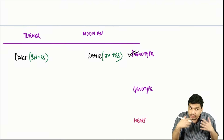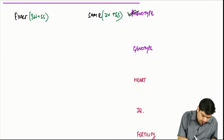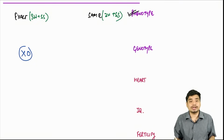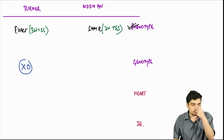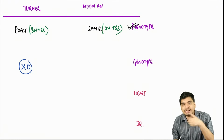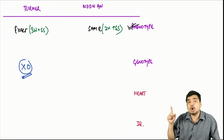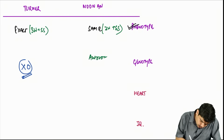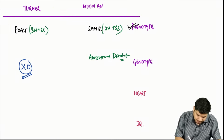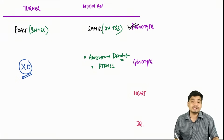The difference is, why is it occurring? We all know Turner is a sex aneuploidy. Sorry, in the flow I said Noonan. Turner is a sex aneuploidy. It will be XO. While Noonan is an autosomal dominant disorder occurring because of mutations in PTPN11.